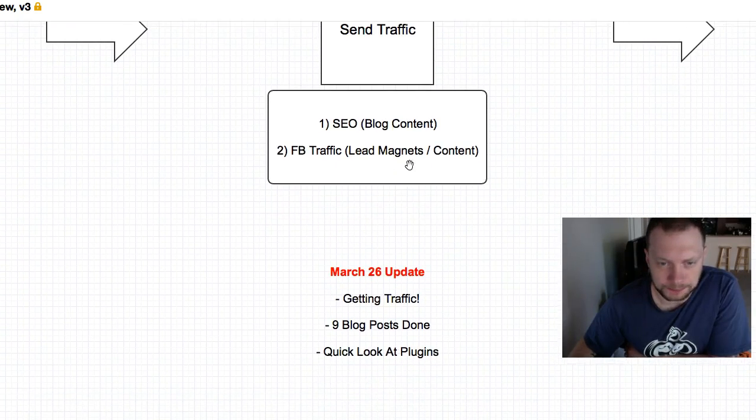Let's go back here. All right, so again, I have 9 blog posts on the site that are actually put up. I'm going to be putting up another one today, so I'll make 10. And every time I put a new blog post up, it's more content for Google to crawl. They're optimized blog posts, so Google's going to start showing them in the rankings, and then I distribute them out to my network, which I built already.